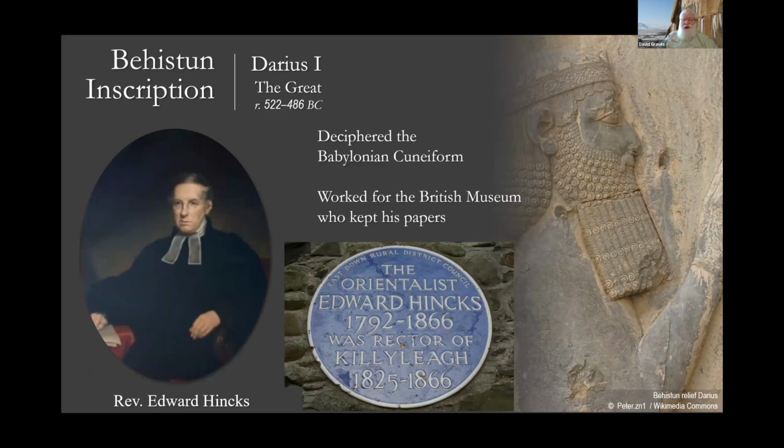This individual, Reverend Edward Hincks, was an Orientalist as well, an expert in these languages, the rector of Killyleagh. And he worked for the British Museum, who kept his papers, and taught himself how to decipher the Babylonian cuneiform. So he's kind of an interesting individual, a minister, but a brilliant Orientalist. And here's the plaque that has been erected in his honor in England.